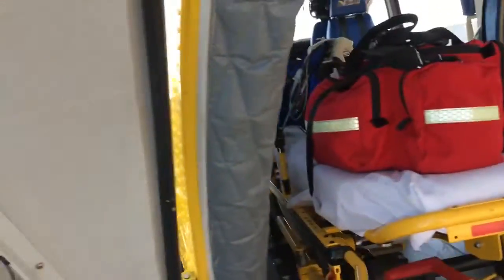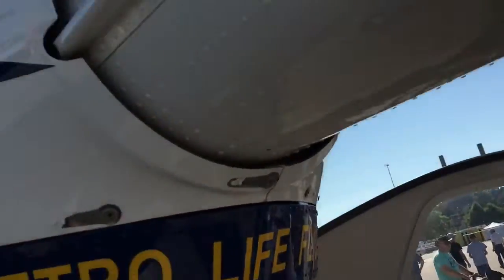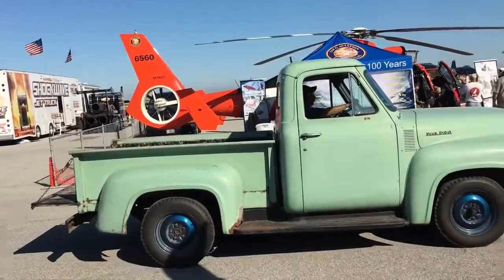Hey John, here's the jet engines. They have jet engines. Remember I was telling you? Look at that vintage truck.